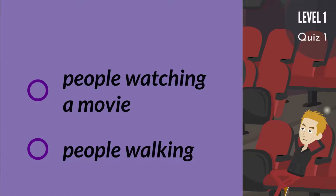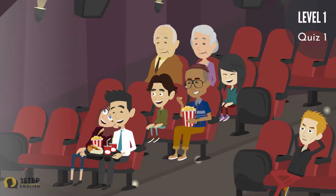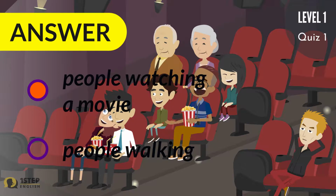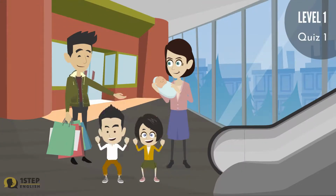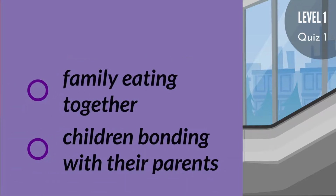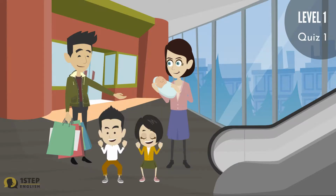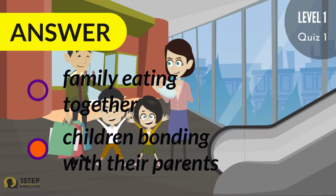Number 9. People watching a movie, or people walking. The correct answer is people watching a movie. Number 10. Family eating together, or children bonding with their parents. The correct answer is children bonding with their parents.